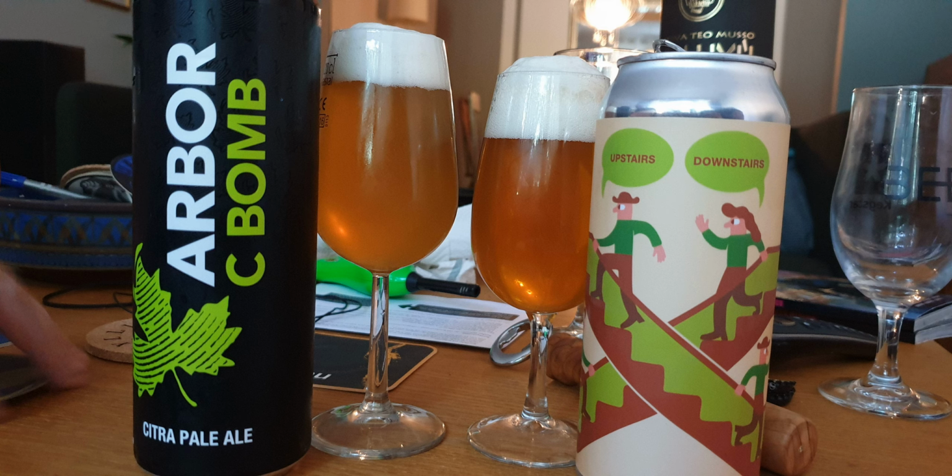This is why you should try beer in groups. I agree. And discuss your flavors. I'm mostly giving you a hard time. I know. All right. So what do I get? 3.75, 3.5. Very good choice for Arbor C-Bomb.